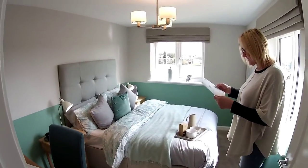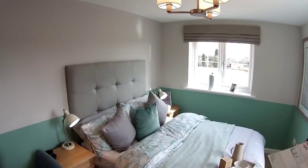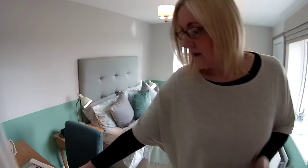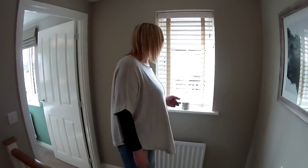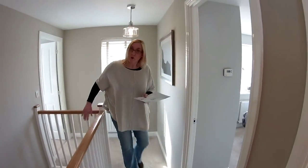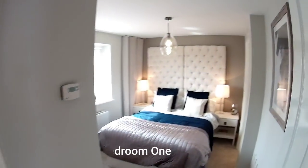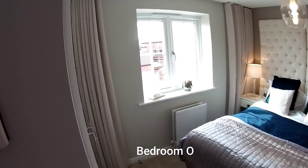Right, some dimensions. Bedroom 2: 3 metres 35 by 2 metres 57. Epic size. We've also squeezed a little window in on the landing. That's what people say about the Sherringham, isn't it? It's got an abundance of windows. Right, over here we've got bedroom 1. So this is your master bedroom.